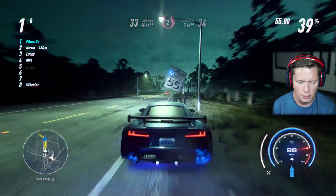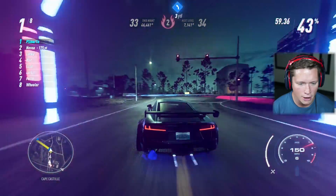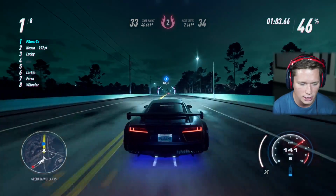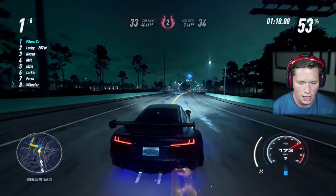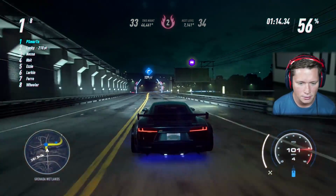But here we go. We are off to a solid start so far. This is a high rep race, but it's actually really short. We're already 50% of the way done. We do have second place fairly close behind us, but we also didn't have the cleanest start there. I'll give us that.